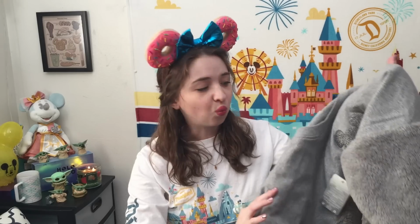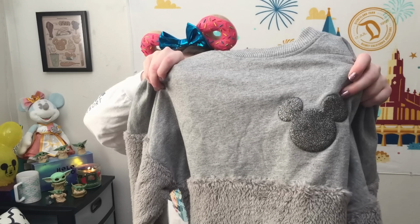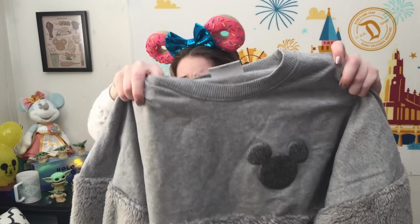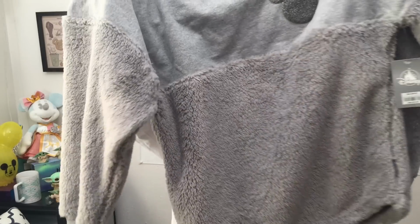And then I got one last final thing from Shop Disney on clearance, and it was a Spirit jersey. So this is one of those extra super soft and fuzzy warm Sherpa jerseys. It's got a silver glitter Mickey head on there. The top of it is kind of normal Spirit jersey material, except it feels even thicker. And then the base on the arms is this super fuzzy warm Sherpa.